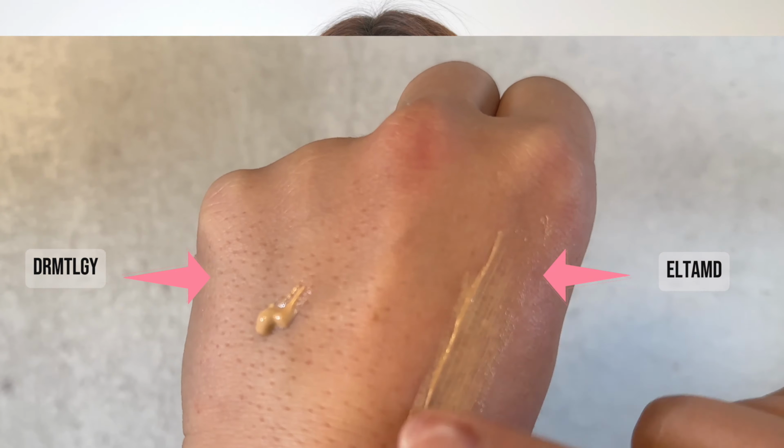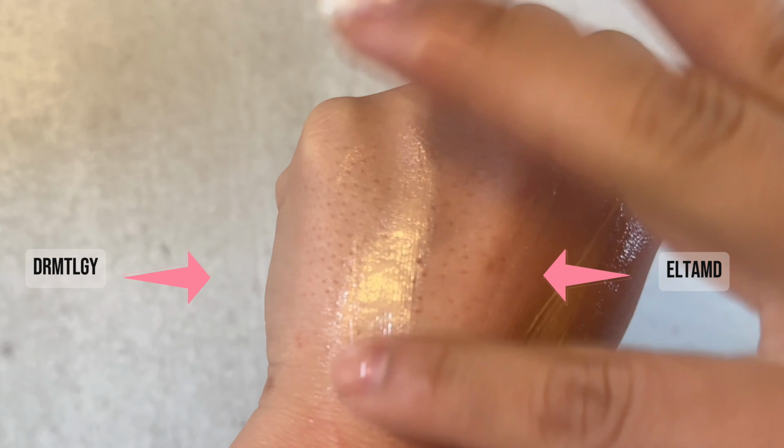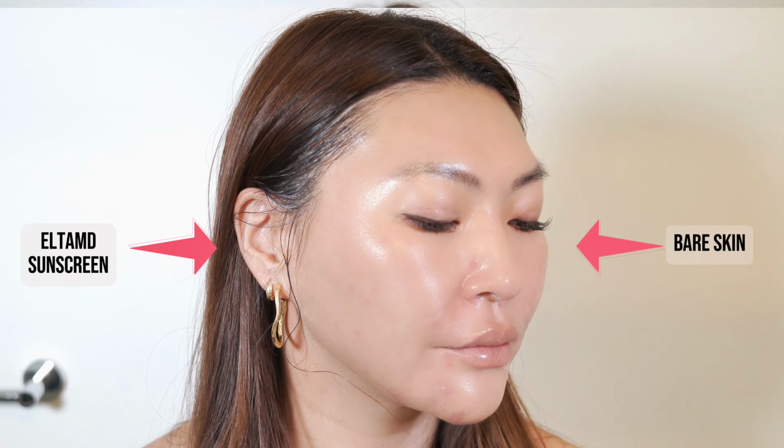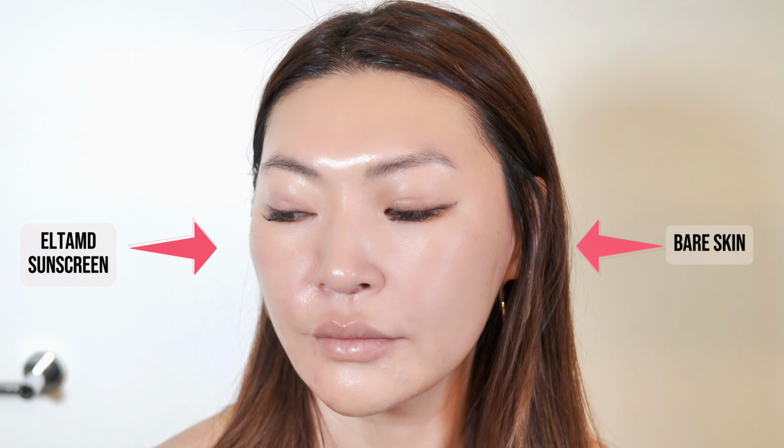When comparing the DRMTLGY and the EltaMD, the textures are very similar. I'd say the DRMTLGY one is a little bit creamier and the EltaMD one is just a little bit more hydrating, but unless you're comparing them side to side, it's really hard to tell the difference. It also has this sheer lightweight coverage that just gives my skin a natural dewy glow. I also really like this tinted sunscreen. The only thing I don't like about it is it's not water resistant, so that's the only con.